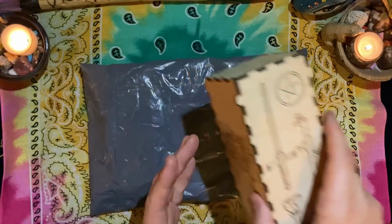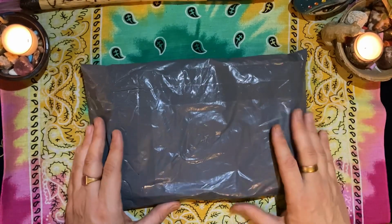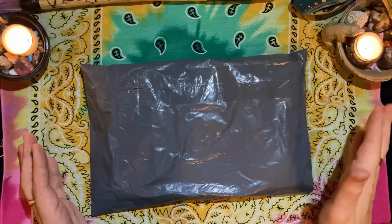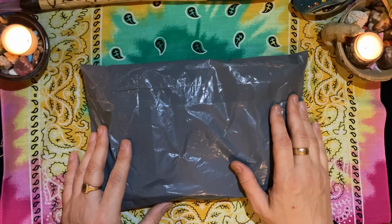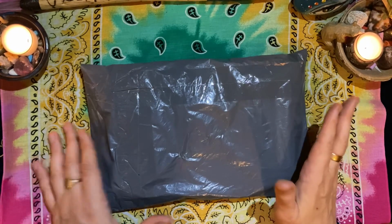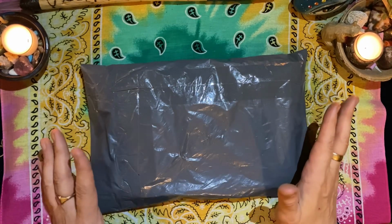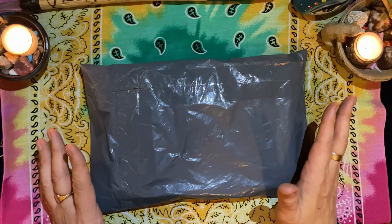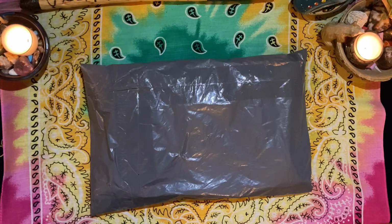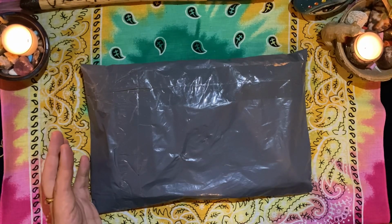So yeah, the lovely Louise contacted me and she said, can I make you a bag? And she wouldn't let me buy it, but I did say that I would promote her Etsy shop, which is called Crystal Haven UK on Etsy. All one word, Crystal Haven UK. I will link all the information below.